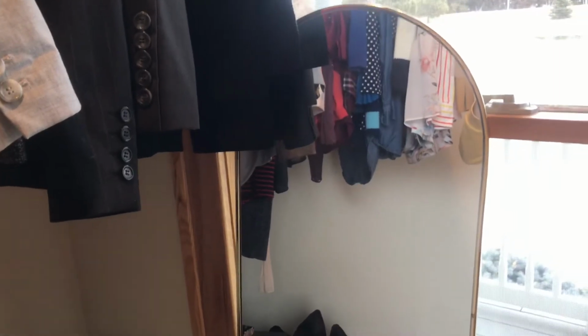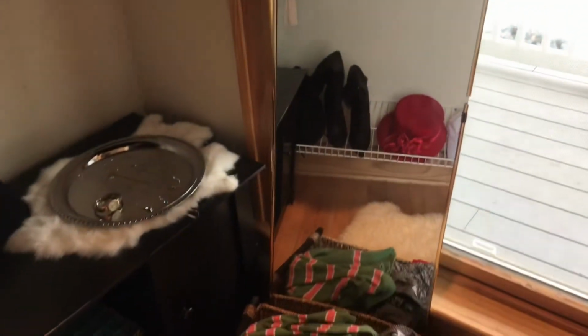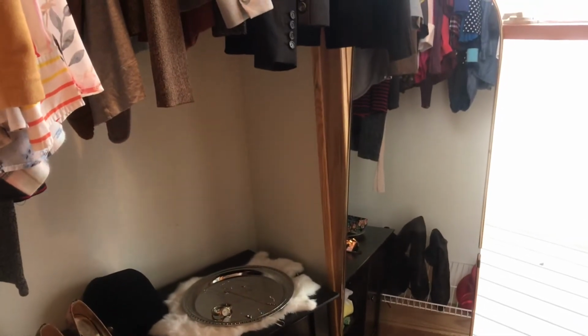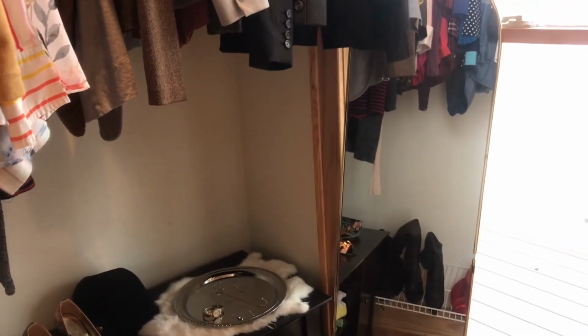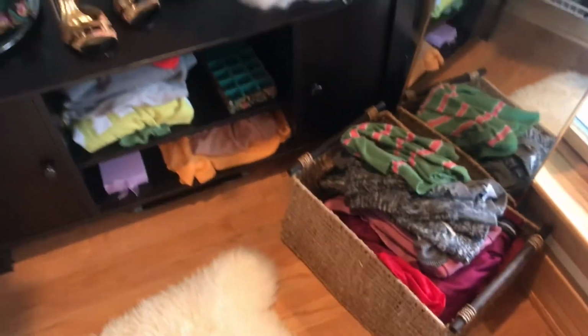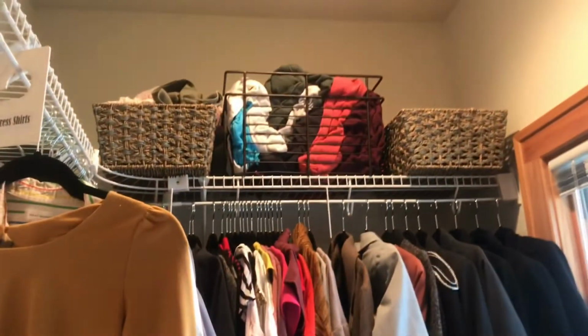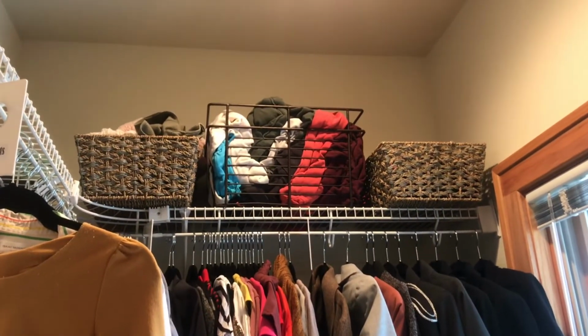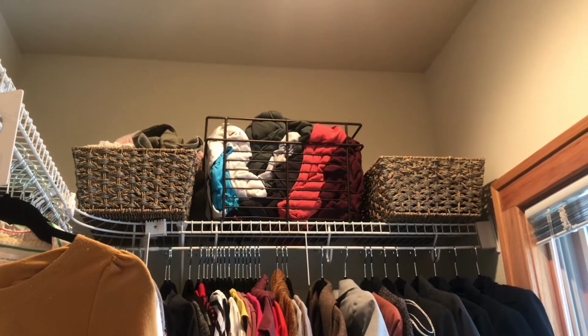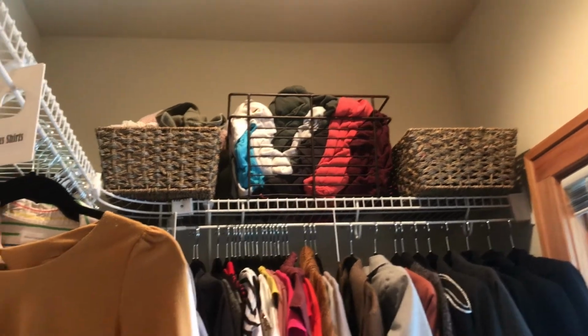I also decided to put a floor-length mirror in here, and once again, it's not the fanciest floor-length mirror, but it is nice to have a mirror in your closet, so that way you can check out your outfit of the day each day. I have a few baskets that I put in here for organization purposes, and up above is where I stored some of my shorts as well, and things that I don't need to get down every day.